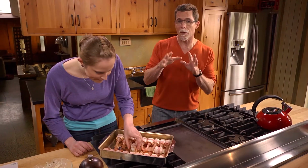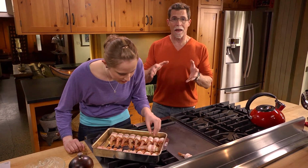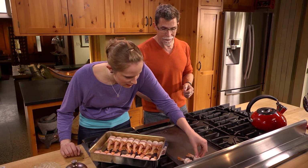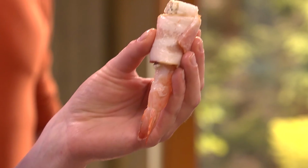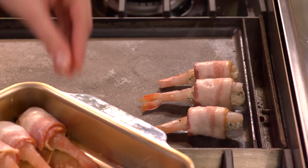Now here's the most important part of this recipe. You gotta cook these in a really hot, heavy pan, preferably even putting them in a griddle. This is a cast iron griddle. And then how do you lay them down? Now it's really crucial that you lay the overlapped part of the bacon on the griddle itself, just to avoid it from unraveling.